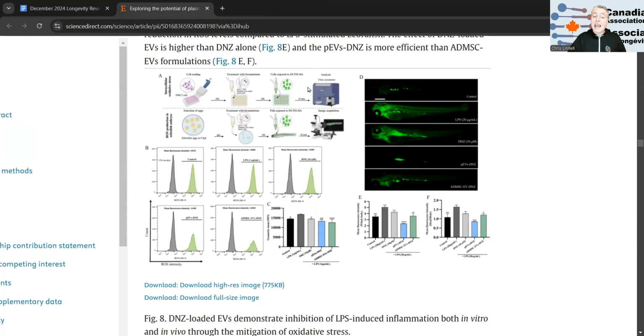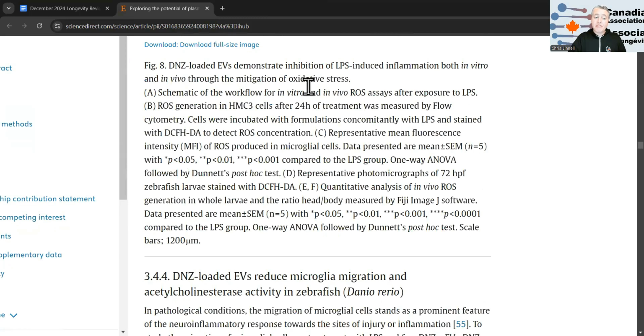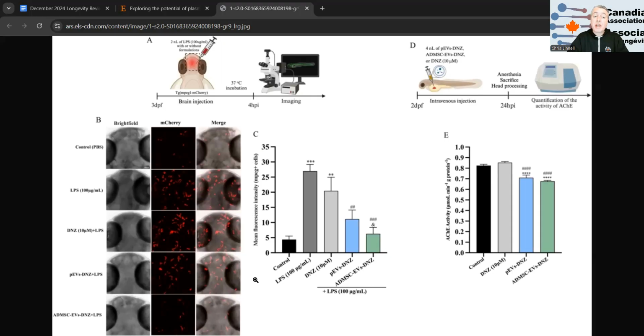Looking more closely at this anti-inflammatory effect. Here they wanted to see the effect on the inflammatory microglia migration, when they moved to the sites of inflammation. And the zebrafish were injected with LPS again to cause inflammation, and then either given donepezil on its own or together with the two EVs.